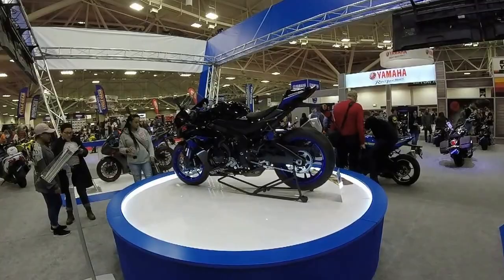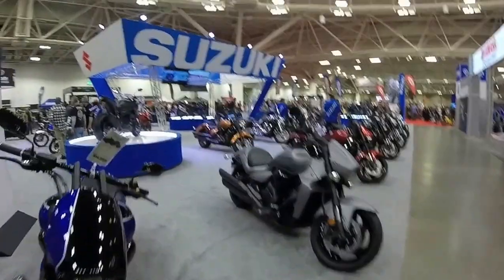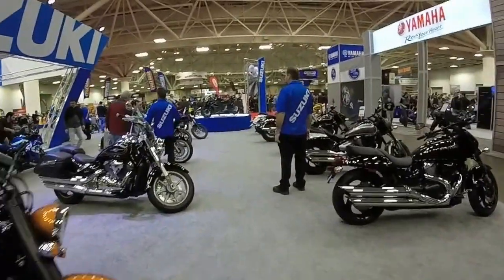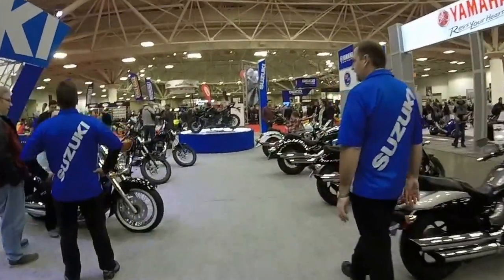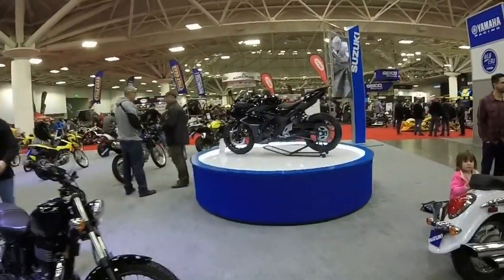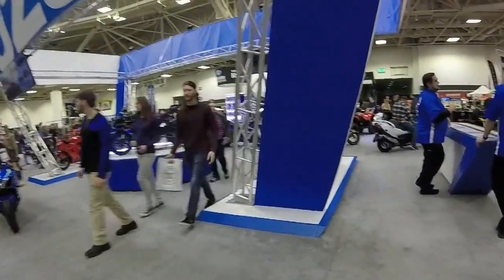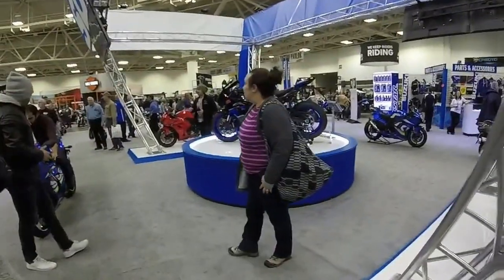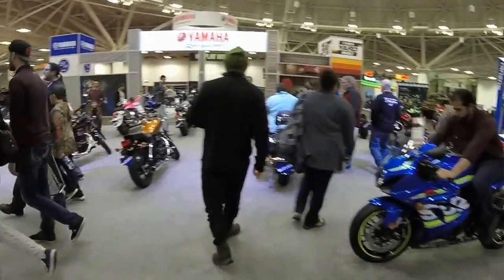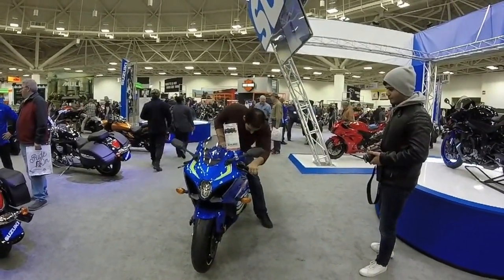All these liter bikes look like 600s now. It's not bad in the matte black either. I prefer the glossy black, or even the blue. I like the blue Gixxer as well, so I'm going to try to make my way over there to sit on one. Let me loop around right here, and now it's occupied by these guys, but I'll just wait. I'll just stare at the black one for a little bit and give them that look like, get off the bike so I can get on it next. Look how tiny that headlight looks.